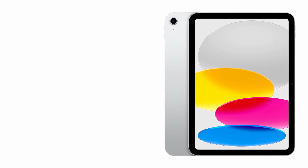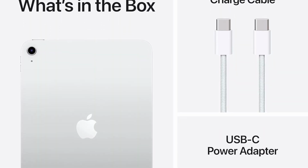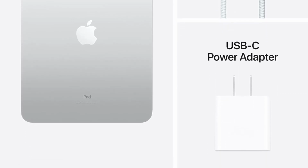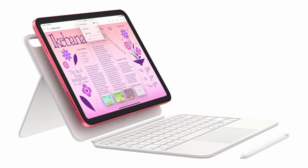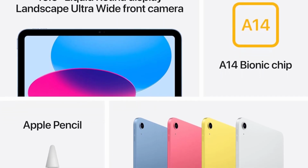The 10th generation iPad doesn't support the latest Apple Pencil 2, so you're stuck with the Apple Pencil 1 and a USB-C to Lightning adapter to use it. You can't charge the Apple Pencil 1 directly from the tablet, either, so you'll need a separate charger. It's a mess. That said, the pencil issue is only significant if you plan to use it.